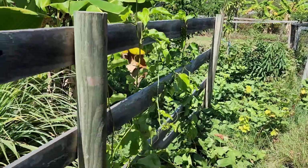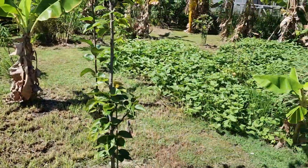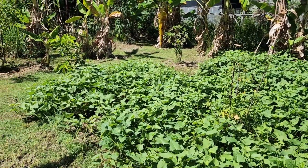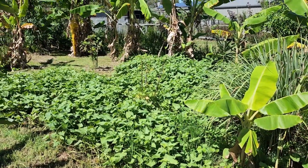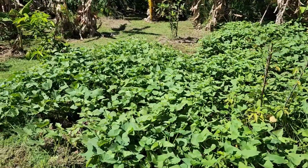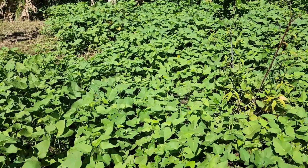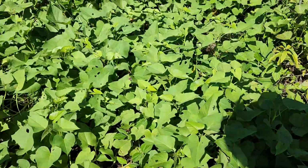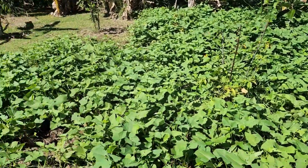Okay, so this is my passion fruit. It's going really well. Lemongrass and beautiful potatoes, sweet potatoes. The native white sweet potatoes. They grow really lovely, and we are using the leaves for salads, for stir fries, of course always giving some to the birds, and harvesting the potatoes as we need them.